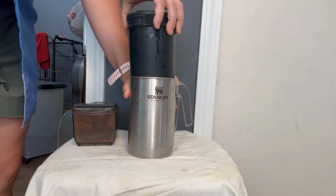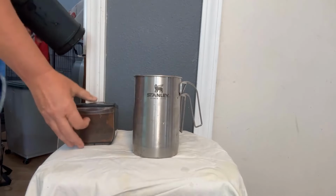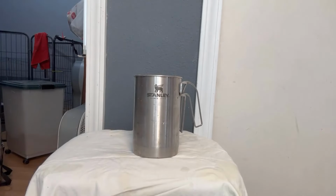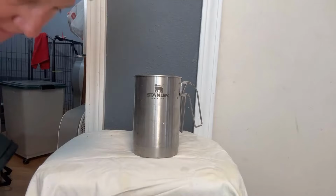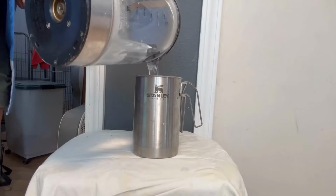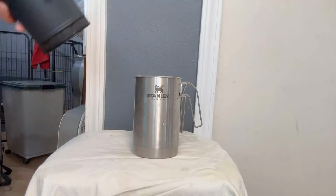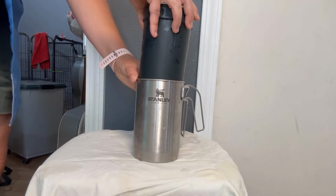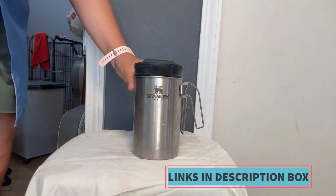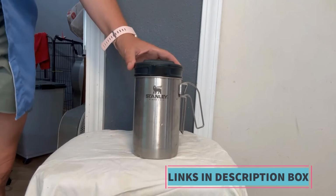This all-in-one system is crafted from high-quality stainless steel, ensuring it can withstand the rigors of outdoor use while maintaining excellent heat retention. The boil and brew feature allows you to heat water directly in the press, making it easy to prepare fresh coffee or tea without needing multiple tools. Its 32-ounce capacity is perfect for brewing enough coffee to share or for keeping yourself well caffeinated during extended outdoor activities. The Stanley Adventure French Press is designed with practicality in mind. The integrated BPA-free press ensures that your coffee is free of grounds.